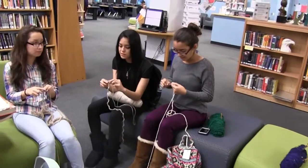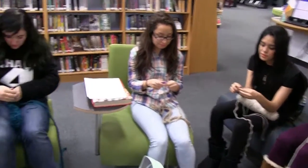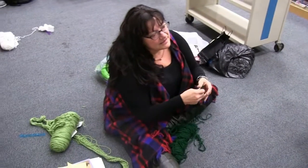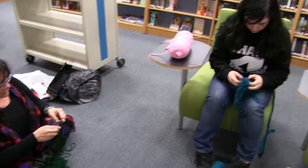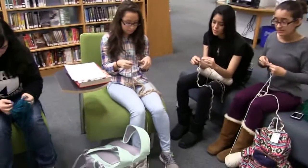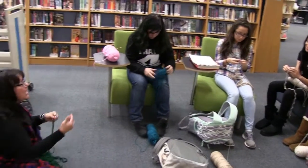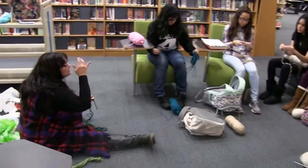Well, it's especially cool because this was just yarn I had laying around the house, or yarn like Miss Poirot and Miss Condren had laying around the house, and we're like, why don't we do something with it? So I thought, why not teach people how to knit and crochet? So they got a life skill, and we get to then give these things away to the poor.